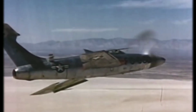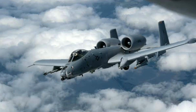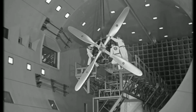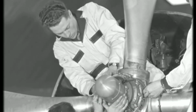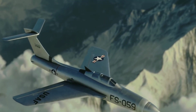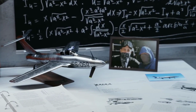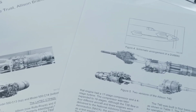Another iconic aircraft of the Cold War era was the Fairchild Republic A-10 Warthog. The A-10 was a close air support aircraft that was designed to provide ground support to troops on the front lines. It was built around a massive 30mm GAU-8 Avenger cannon, which was capable of firing over 4,000 rounds per minute. Despite its ungainly appearance, the A-10 was a highly effective aircraft during the Gulf War, where it played a crucial role in destroying Iraqi tanks and other armored vehicles. Its durability and effectiveness in combat earned it the nickname Warthog, and it remains in service with the U.S. Air Force to this day.